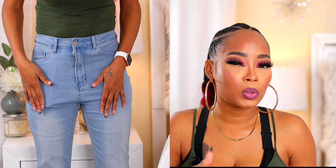But as for the pocket on the back, it was not that deep. But other than that, I really don't see anything wrong with it. I think it was a nice jeans. I think it was a great buy.